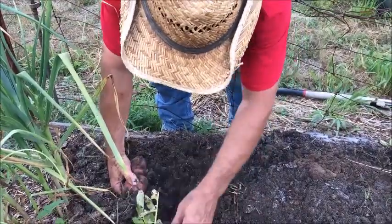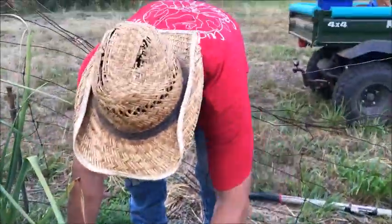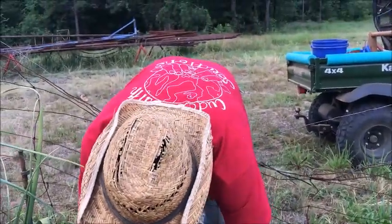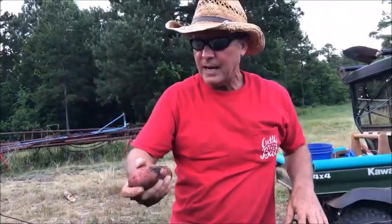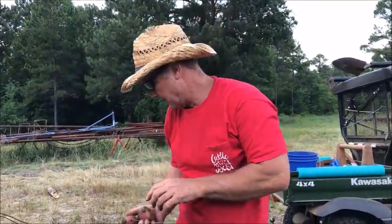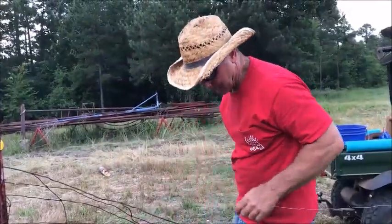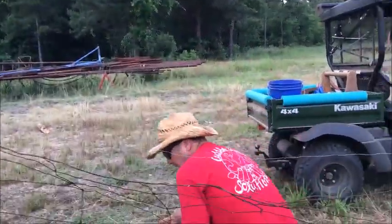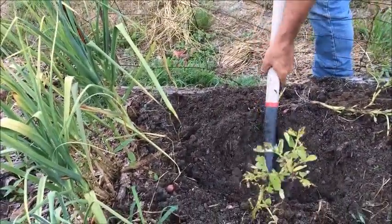Man, got some beauties. Tell them how you planted these, how you grew them. Well, I guess you went to the grocery store and had some potatoes. I guess it was January, February, and they started making eyes. So we just cut them, put them in the garden here. They're one of the easiest things to grow.